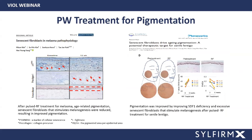So, pulsed wave treatment for pigmentation. This is one of my favorite articles because it really opened my mind. It was about senescent fibroblasts and melasma pathophysiology. As I read this article, I recognized that we're taught to think of pigmentation as melanin, but it's not just melanin. If you can regenerate or activate older fibroblasts, that will improve the reduction or normalization of the pigment process. At the same time, you're able to treat superficial blood vessels. If you have red under brown, that's going to make that brown more noticeable. So reduce that redness, and then activate these older fibroblasts, and you can reduce the pigmentation that way.